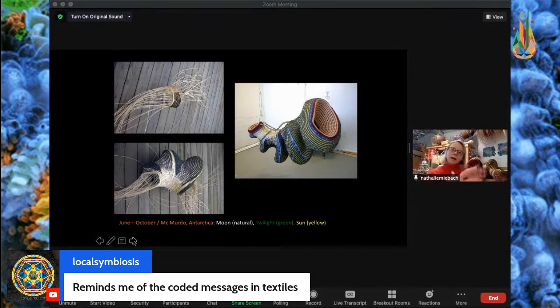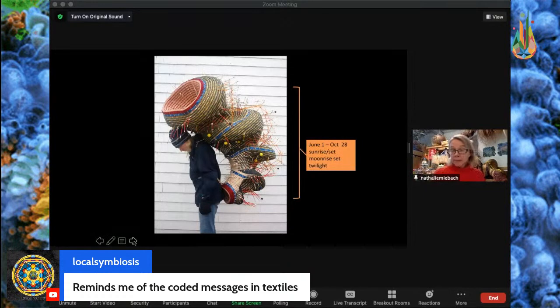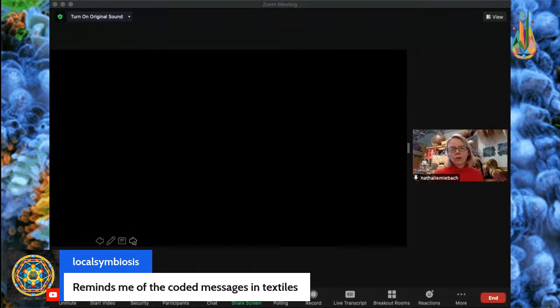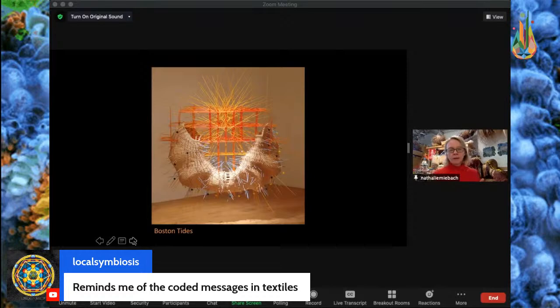So once I have this three-dimensional form, I basically have a three-dimensional calendar that I can then use to plot more information on top. So I can put in the low tide readings, high tide readings, moon phases, and so forth. Here's another piece, Boston Tides. This is a fairly large piece. This is about, I'd say about 6 feet in diameter in each direction.